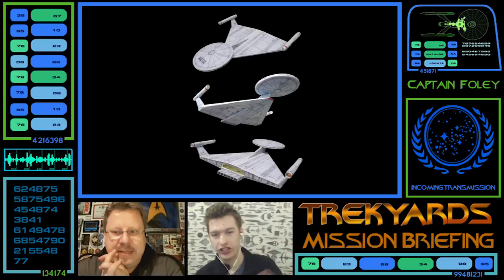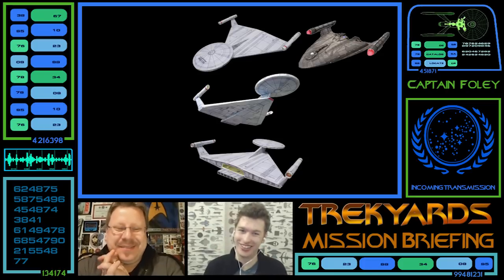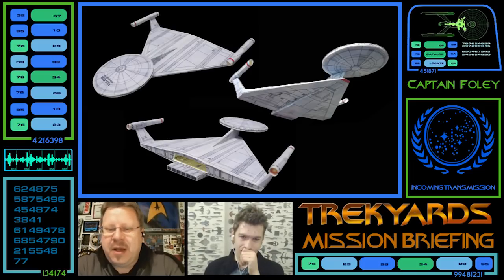If you look at the top picture, take out the saucer, and that is the Intrepid class from Enterprise. Yes. Which I like a lot. Well, they probably did that as an homage kind of thing to this design, so that's very cool. Although the engines look backwards to me. They should be like the shorter end at the front.